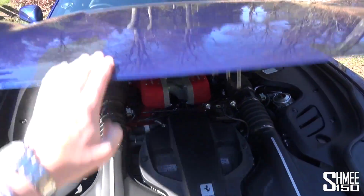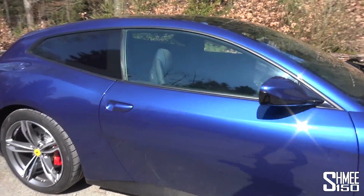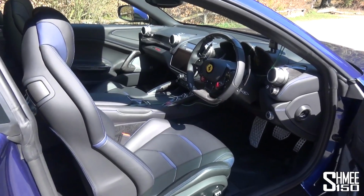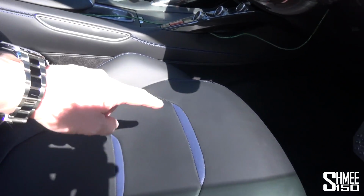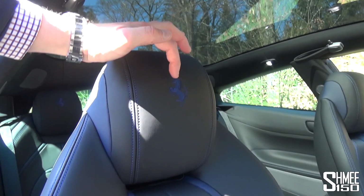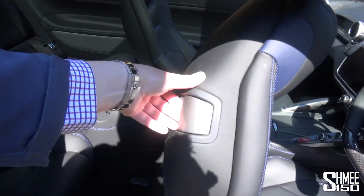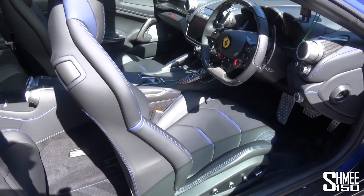So let's just close this down and go and take a better look at the interior, what it's like to be in the GTC4Lusso in terms of the screens, the displays, the electronics and the functionality that you have in here. So we'll start with the seats, electric memory seats. They're the Nero leather with the blue inserts that you can see all around them, up through the backrest as well. We also have the blue embroidery for the cavallino, the prancing horse there on the headrest, and the blue stitching as well. When you pull this to lean the seat forward, it's powered, it moves forward on its own accord, and likewise when you return it, it will head on back.